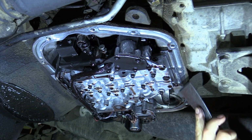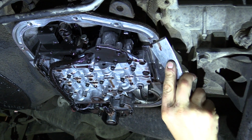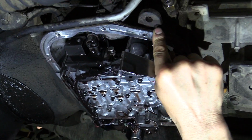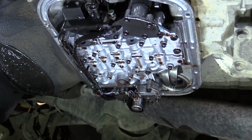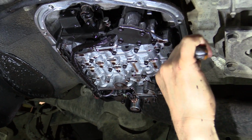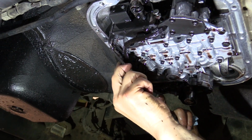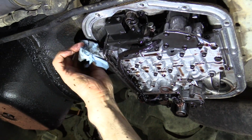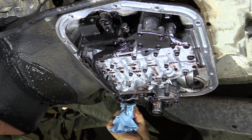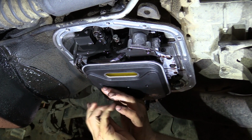Okay, I want to clean up this gasket area here before we go up with the tranny filter and the pan. And I'm going to take a sharp gasket scraper around, make sure you don't gouge the aluminum. If there's any pieces along the edge like you see up here, just knock them off so they don't fall into the pan when you go back in. Okay, ready to put that filter up. It's a T25.